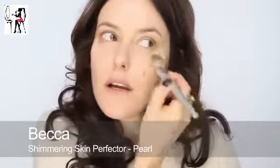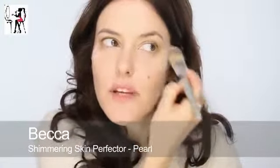This is Becca Shimmering Skin Perfector, and this is just nice this time of year, I find. It just makes your skin look very dewy and glowy and luminous and sort of wintry in a way as well, because it's got a pale colour and it gives off quite a chilly glow, but in a nice enhancing way.